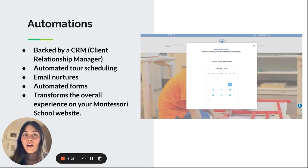And it's important to add automations because it makes things so much easier for the website visitor. And this is important nowadays because people are used to very high-end websites. They're used to a very immediate response. They're used to that overall level of professionalism when it comes to any website. So the same will apply for your school website. So it's important to have automations that run throughout your website.